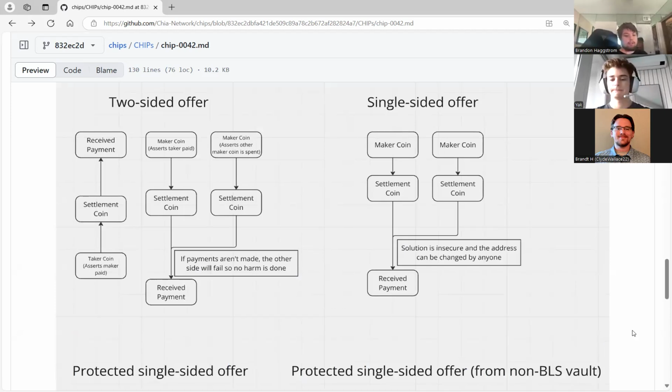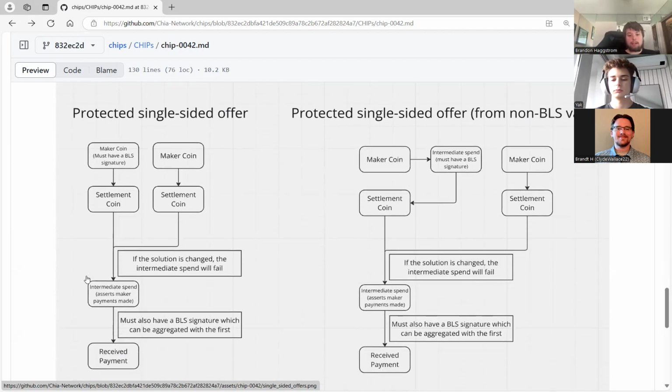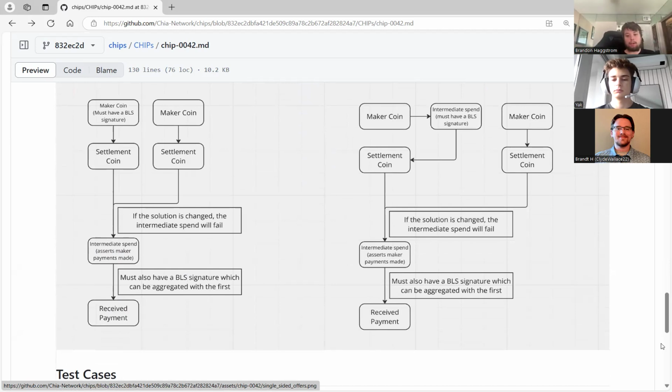If you don't have one of the sides of the offer, then the side that is asserting the announcement isn't there, meaning that if the payment were to be changed by anyone, to say send the funds to a different address, it would still go through. There's nothing stopping it from going through if it's changed. So we need a way to prevent the offer from being modified, even though the maker doesn't actually have any assertions. The way this is done is when you're taking the offer, instead of sending a payment directly to yourself, you create an intermediate coin and spend that. And that intermediate coin is going to make the assertions that the maker would have.